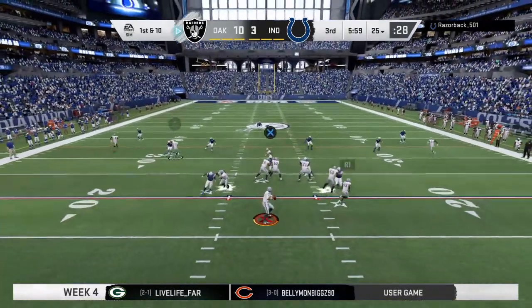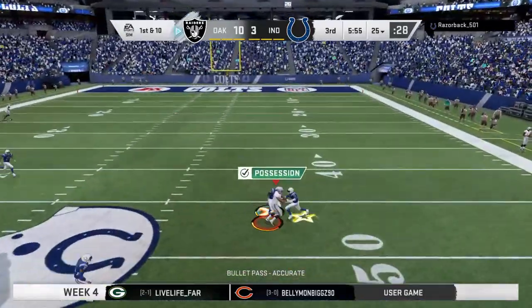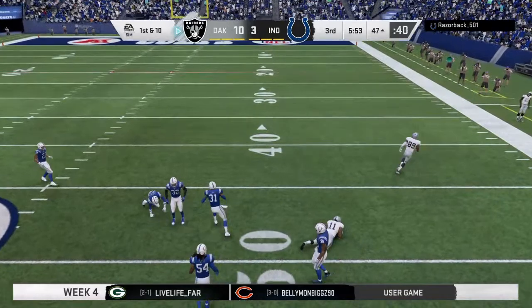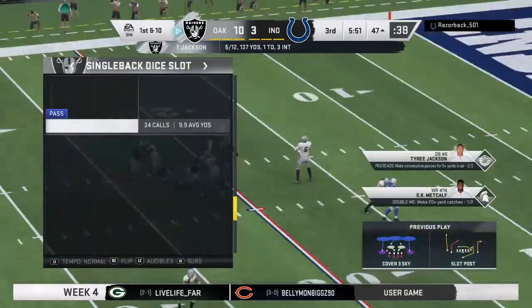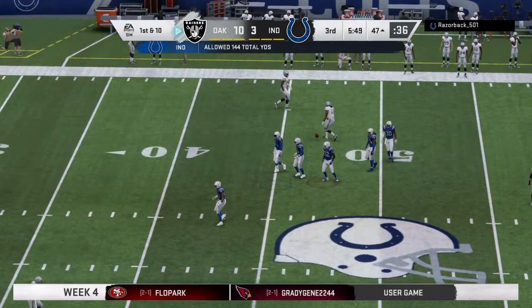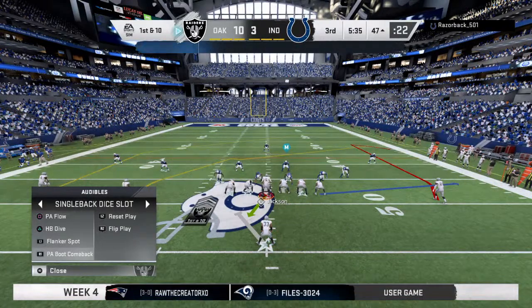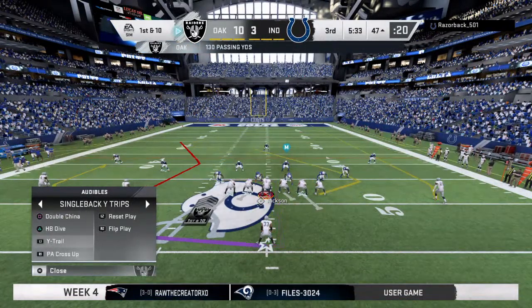I like the way you term that, because now I think they go a little bit deeper into their playbook. And got his man, complete. And he'll be taken down, but not before they work it across midfield. That's good for 28 yards.